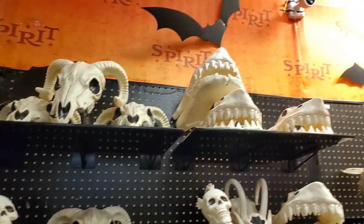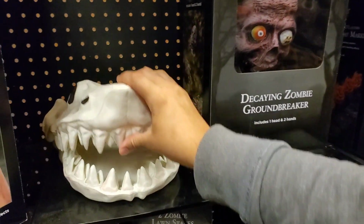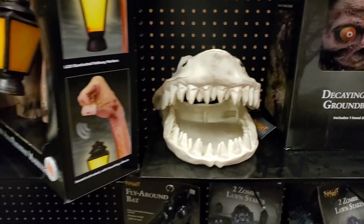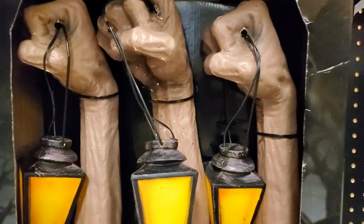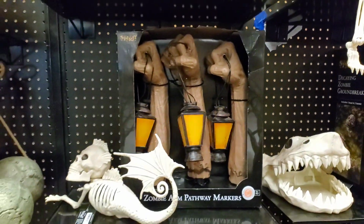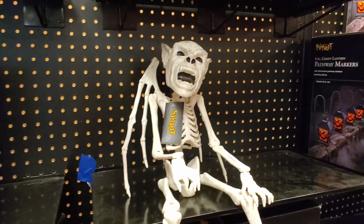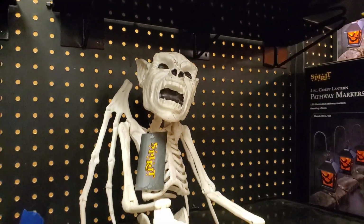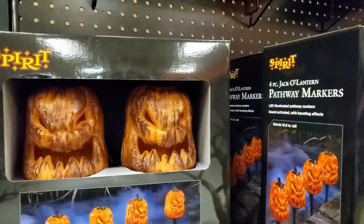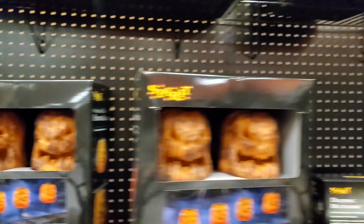Up there, we've got some of the shark skeletons from a few years ago. Or no, are they alligator or shark skeletons? I'm not sure. Here's one of them. And here we've got some pathway markers, which these, I never really noticed these, but they're pretty cool, not gonna lie. Is that a gargoyle skeleton? I've never seen that. That looks uncanny, honestly. And then we've got some jack-o'-lantern pathway markers. Always neat with the pathway markers and stuff.